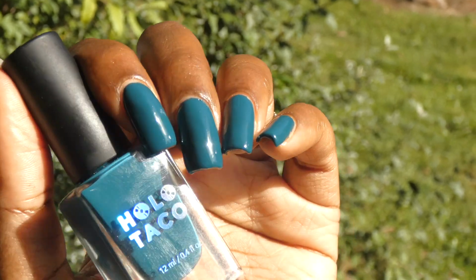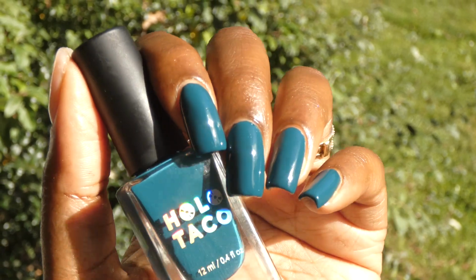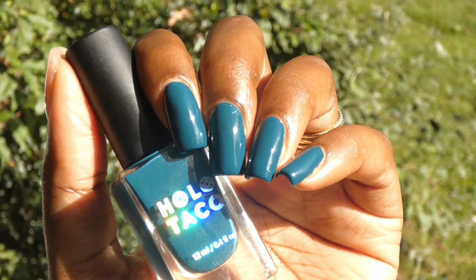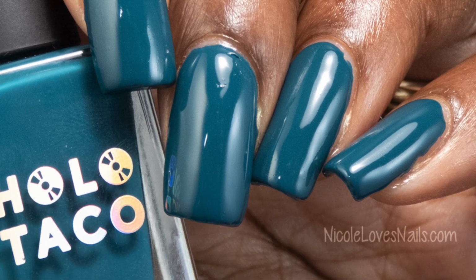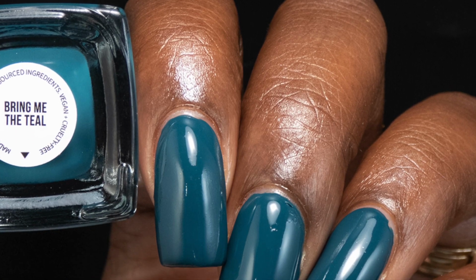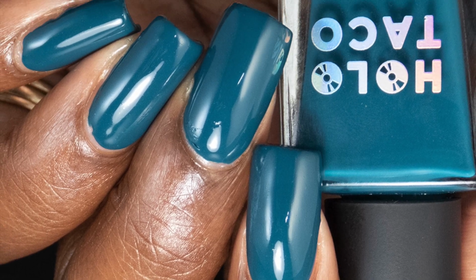So this one is super pigmented. I would suggest doubling up on base coat if your nails are prone to staining. I did have just a little bit of staining towards the tips of my nails. As I mentioned, this one was a 1 coater on me, but I am swatching it here in 2 coats. Dried down decently glossy, but as always, my swatch photos do include top coat.